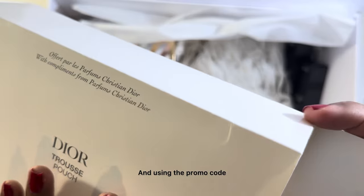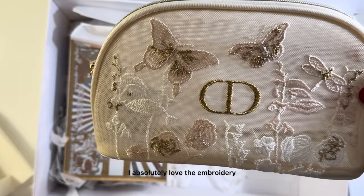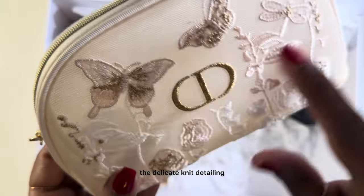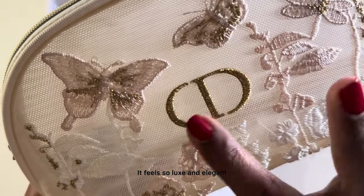And using the promo code, I also received this free Dior gift pouch. I absolutely love the embroidery, the delicate knit detailing, and the overall design. It feels so luxe and elegant.